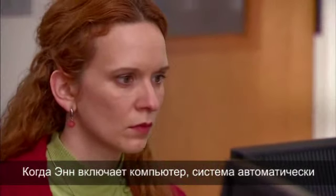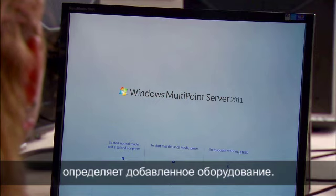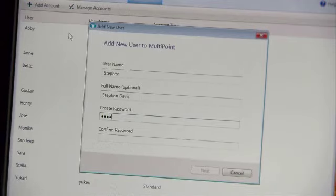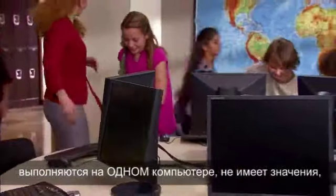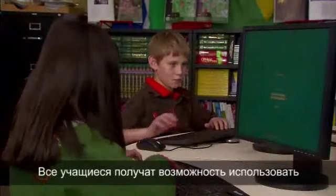When Anne turns on the computer, the system automatically detects the hardware she's added. She creates user accounts for each student. It doesn't matter which station her students log into, because everyone's session is running from one computer.